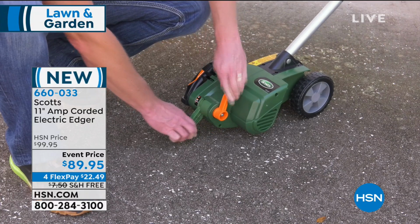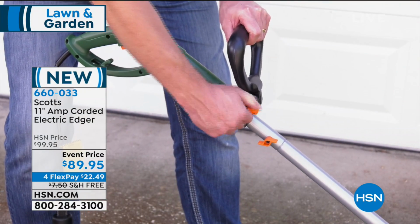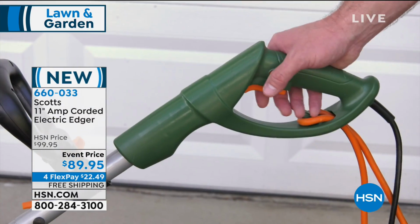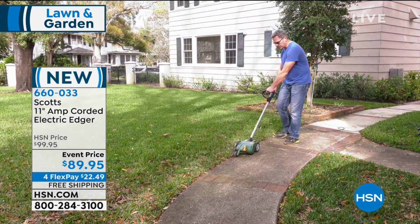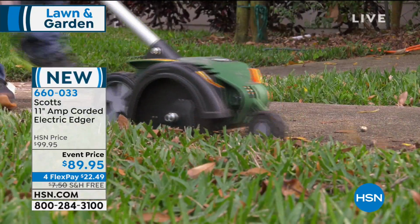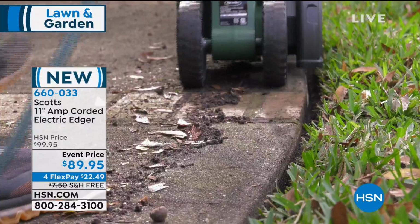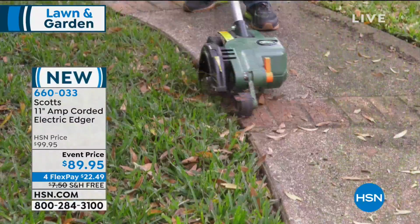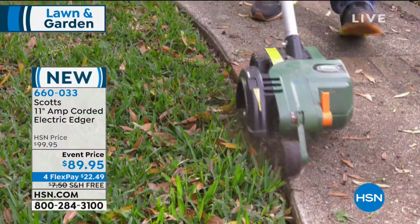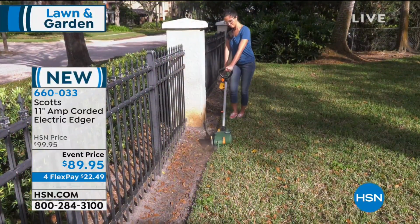I love that. Now, the other thing you're going to notice here too is they're adjusting the height there. It does have that handle that's fully adjustable. So if you're a taller person, you can put it to where it's going to feel comfortable for you. If you're a shorter person, you can move it for yourself. But it's absolutely perfect for defining those lines between the sidewalk or your patio or, you know, whatever that place is that you're trying to do. And I really feel that it makes it look so much better once you've done it. I mean, you get that professional edge on there.